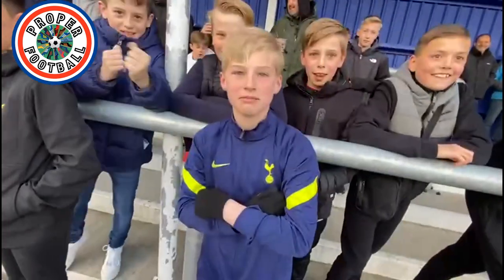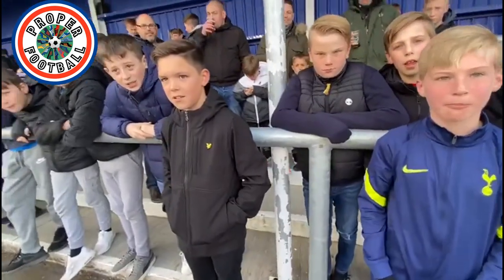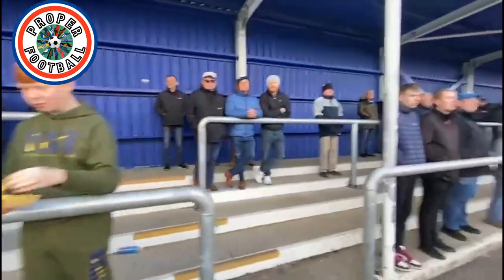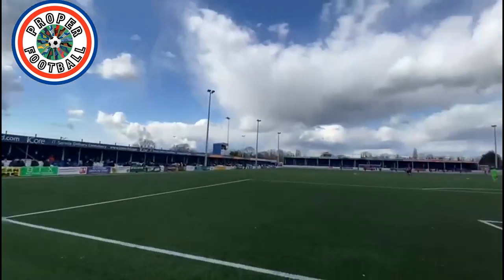So if there's one thing that really stands out for me with my visit to Billericay, and it's clear from the people in the stand, is the amount of youth that are at the game, the young kids, and that really can only be good for Billericay's future. Lots and lots of youngsters. Great to see it, actually. Great.